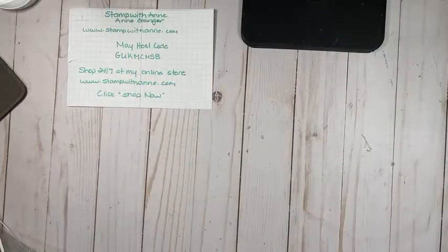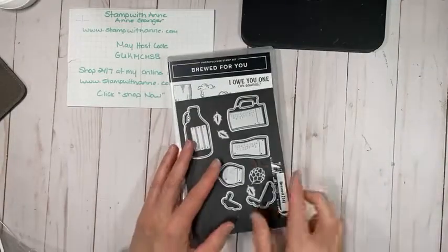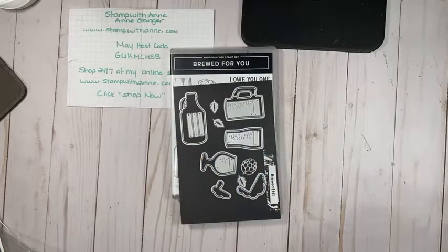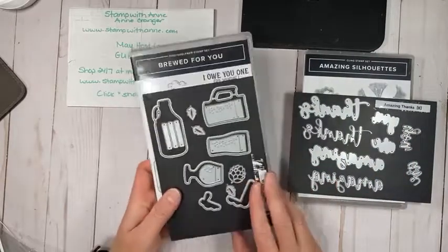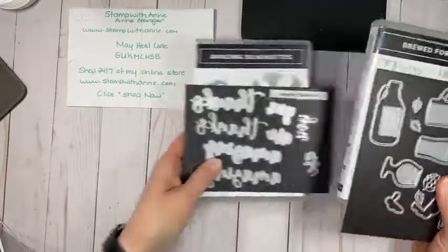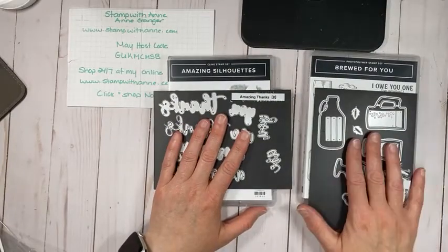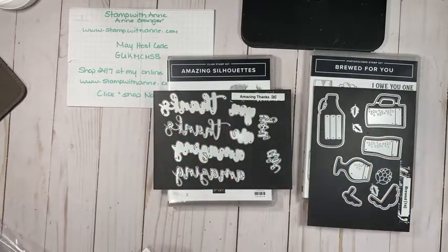So I have this set. I'm thinking either this set, Brewed for You, which I could show you that pencil technique, or Amazing Silhouettes and the Amazing Things. So let's do Brewed for You is going to be hearts. And Amazing Silhouettes is thumbs up. Brewed for You is hearts. What would you guys like to see next week for projects? Let me know. I'm going to give it a few minutes. You guys are going to help me decide what product.